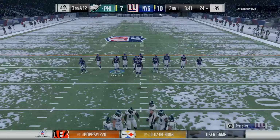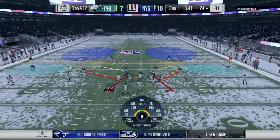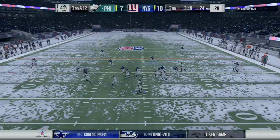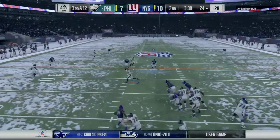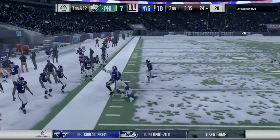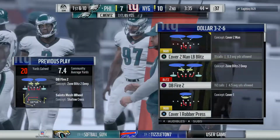The Eagles on 3rd down. They've been near perfect, 4 for 5 to this point. This is 3rd down and 12. Wentz. Got his man complete over the middle. That's Burton. It's a gain of 20 and picking up the 1st.